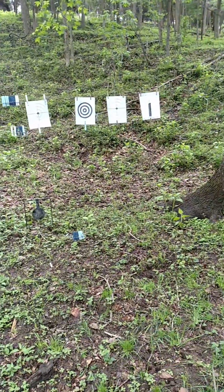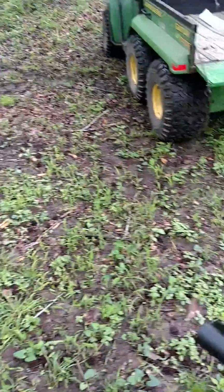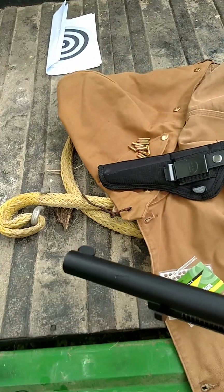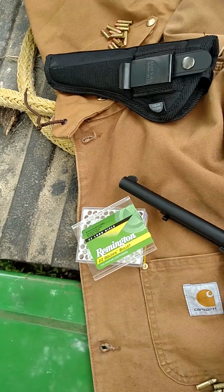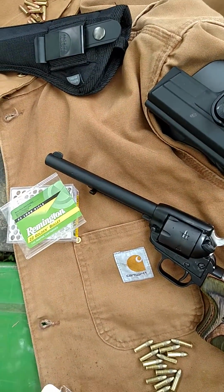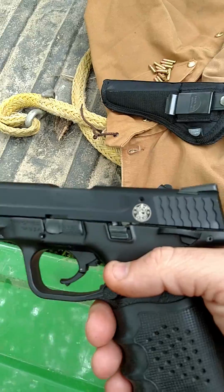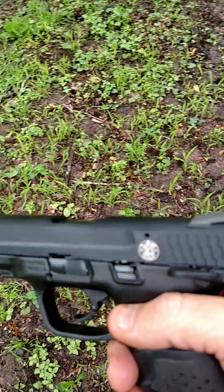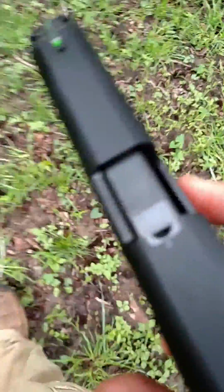And that's it on that. Again, it's a great little gun. I enjoy carrying it. Have a lot of fun with it. They're cheaper, but for a cheaper gun, it's very, very good. Now we'll switch over. We'll go to the Smith & Wesson M&P 22, and we'll see what we can do with that.